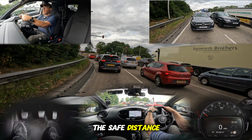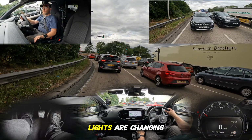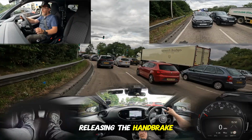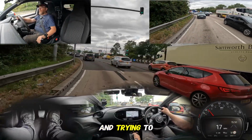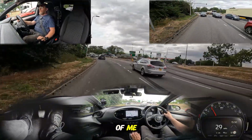The safe distance to the car when you stop behind should be roughly a car length away, so you can still see the tires on the road of that car ahead of us. Okay, now the lights are changing, so I'm preparing my first gear, checking the mirrors, releasing the handbrake, and trying to accelerate, so I'm keeping similar pace to the car ahead of me.